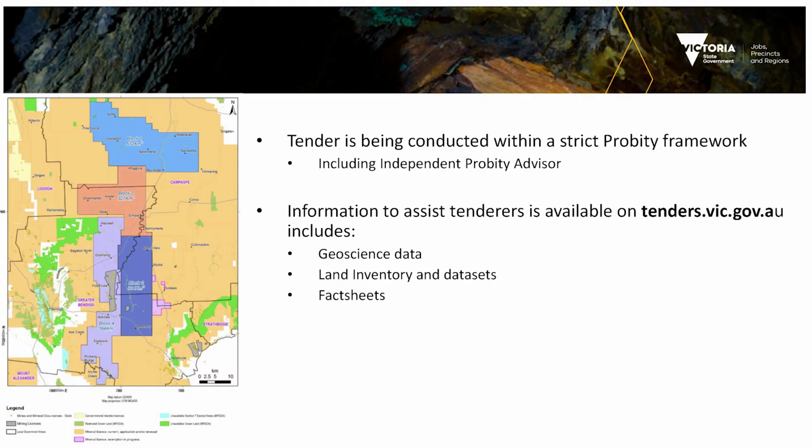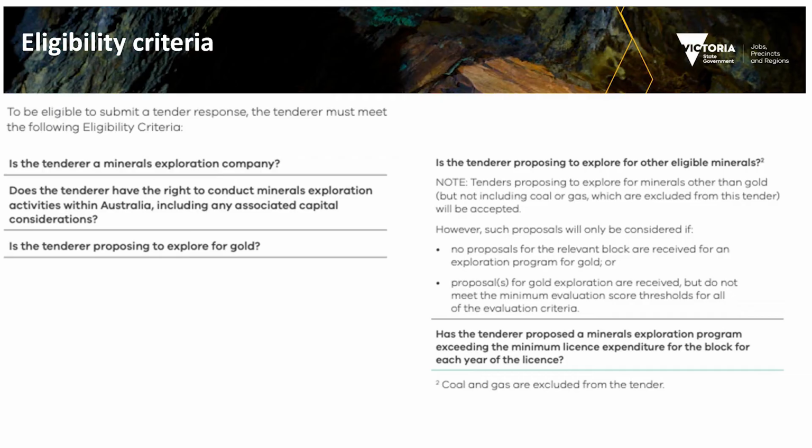And I should also remind people that apart from the tender documents themselves, there are a number of information items available on the Tenders Vic website to assist tenderers: geoscience data, as Cameron mentioned this morning, land inventory and data sets, as Craig Clifton mentioned, and we've got some fact sheets as well that may assist in preparing your responses. So eligibility criteria.